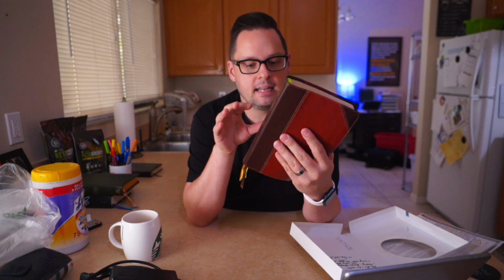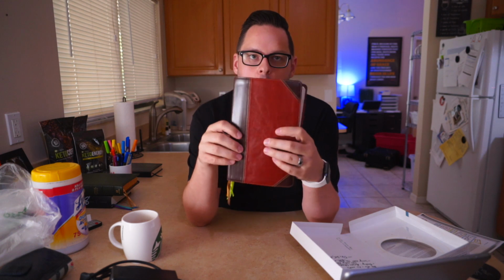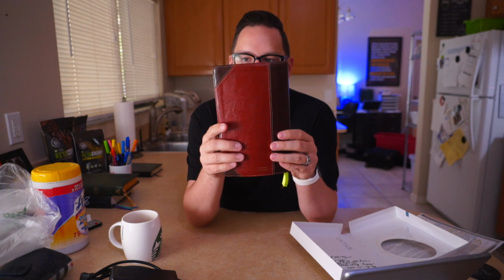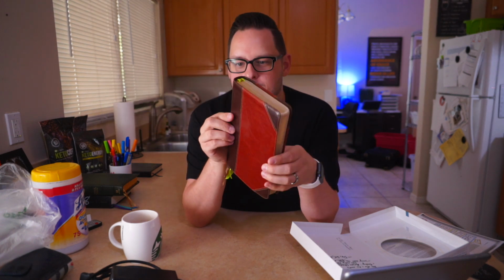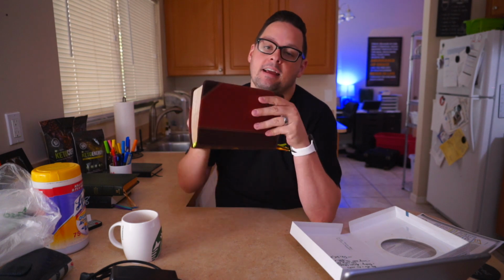So anyway, this is the ESV Thinline. It's a TruTone cover, which is a fake imitation leather. It's a portfolio design. Is that not cool? This portfolio design, I'm telling you, is a cool looking Bible. I think it's like the ESV standard. If you're going to grab an ESV that's not a luxury ESV, this is the one you get. It feels good. The TruTone cover, I think, feels better than a genuine leather cover. Genuine leather is like a garbage cover. I just want you to know that.